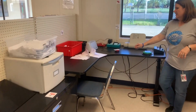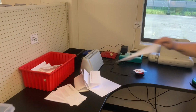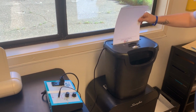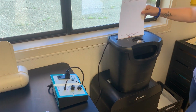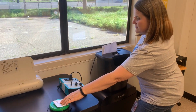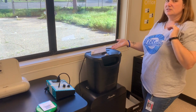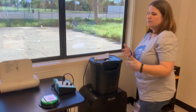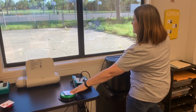So for the paper shredder, let me demo this for you. So we have our students, a staff would assist them by holding the paper, then you let the student know, Jimmy, I'm ready to shred. They hit the button and it shreds. If they stop hitting the button, it stops shredding. So then you would let the student know, oh, I need to shred some more. Hit the button again, and then they continue.